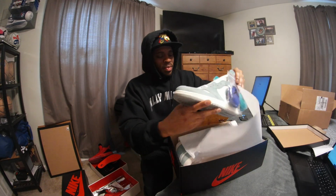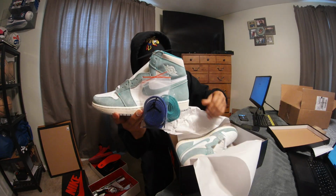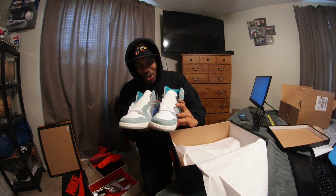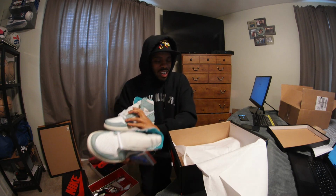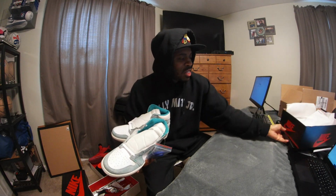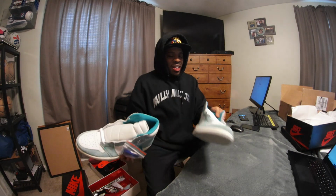And from the back, the Jordan 1 Turbo Greens. Now, funny story about this, and I'll say this real quick. If you think that a shoe is widely available at most stores, you might want to call the store to actually make sure that they have it. I was trying to get it on the Sneakers app. Obviously, I took the L.